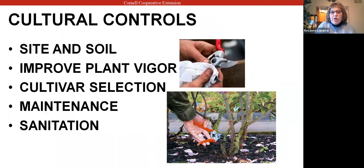So I said we were going to talk about the cultural controls separately. Cultural controls, another fancy term for some really common sense garden practices that you can use and practice every day in your garden. One is picking the right plant in the right place. The site where you put a plant is important. You don't want to put, for example, a plant that likes shade in a sunny spot, because chances are you're going to encounter a problem.